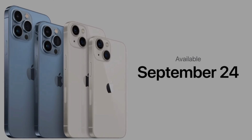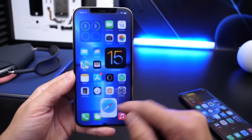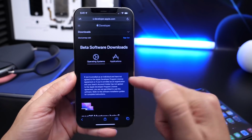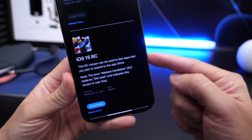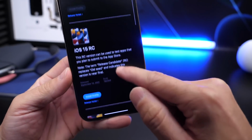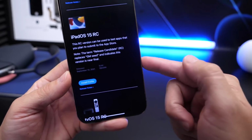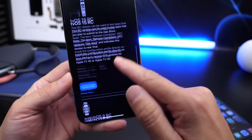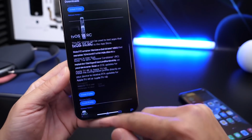So a lot of announcements today, and with that, Apple also announced new software. So today, to developers, Apple released iOS 15 RC. Now, RC stands for Release Candidate. There it is. I have it running on this iPhone here. I want to go over some of the latest details and share with you guys my final thoughts on the software. Of course, iPadOS 15 has also been released. The RC, tvOS 15 RC, and watchOS 8 RC is now available to download for developers.